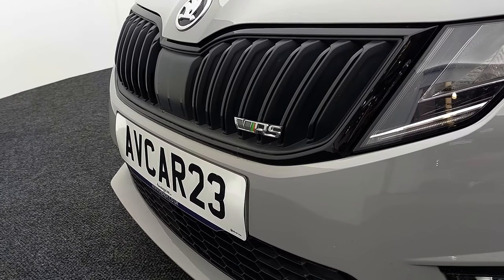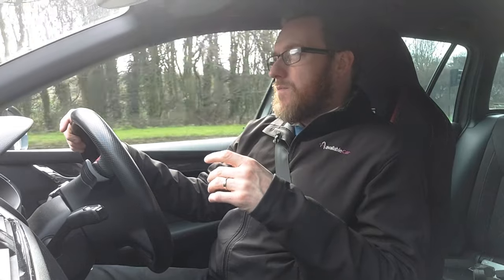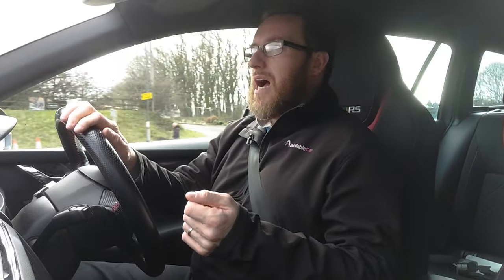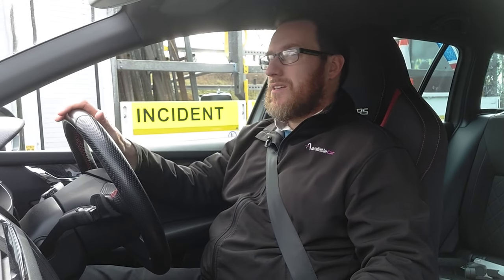I really want this, I do. But I think it's time to put it away now and jump in the VRS, and let's see how that handles. So this is the 2 litre TDI Octavia Estate VRS model. We've got 184 brake horsepower in this car, and let's just put it to the test from a standing start, like we did with the last car, and see what the difference is.